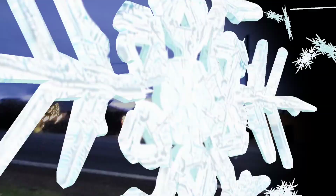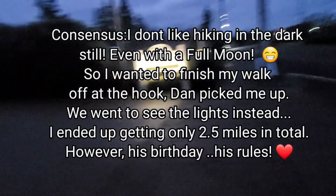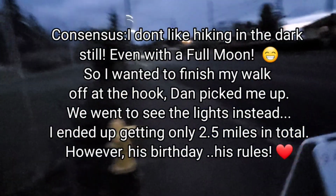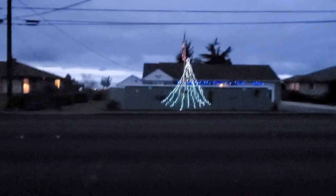Back on the highway. And I'll turn the light off. It's so pretty. I don't ever do this, but I figured I'd at least get a little better used to it prior to, that's beautiful, before I head to the tea.